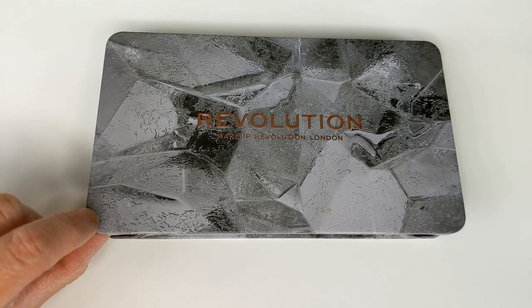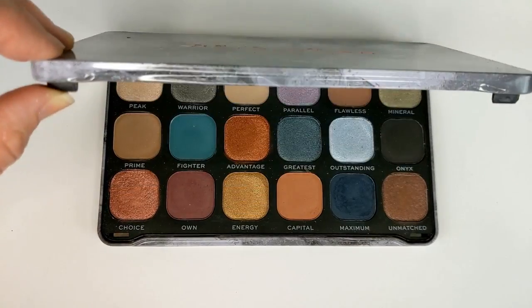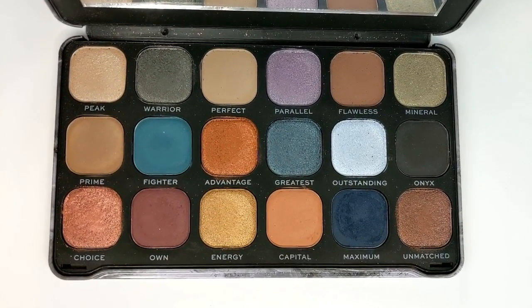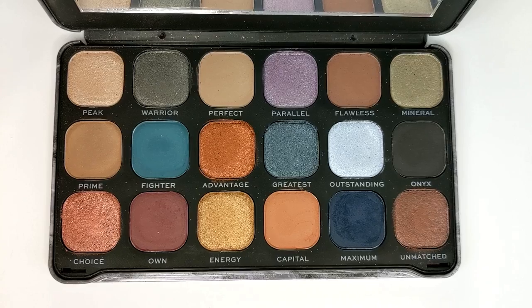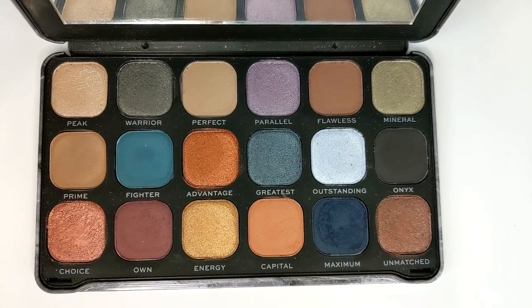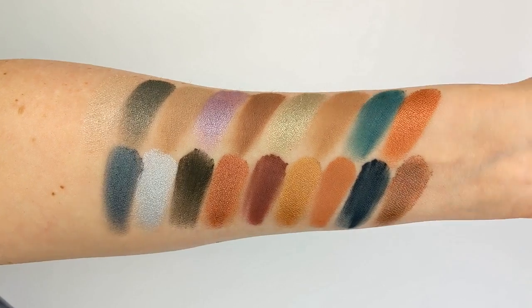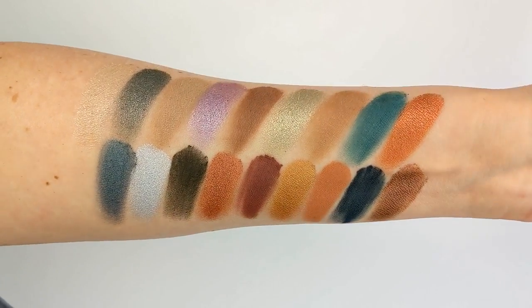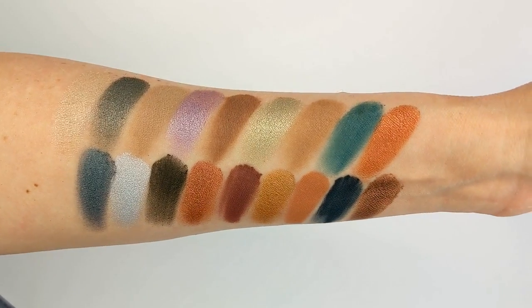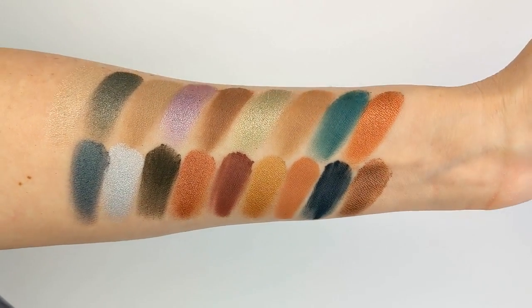They're incredible. So I'm gonna go ahead and just show you each palette up close and then show you some swatches. So the first one, I'll just start with this one. This is Optimum, and this one is overall more of earthy tones. Like I said, you have some warm tones and some cool tones in here, and I think that's one thing I love about this range in general. Most of the palettes seem to have a really nice mix of both warm and cool shades that you can choose from in here. And each palette contains 18 shades as well, so you have a lot to pick from for $15.